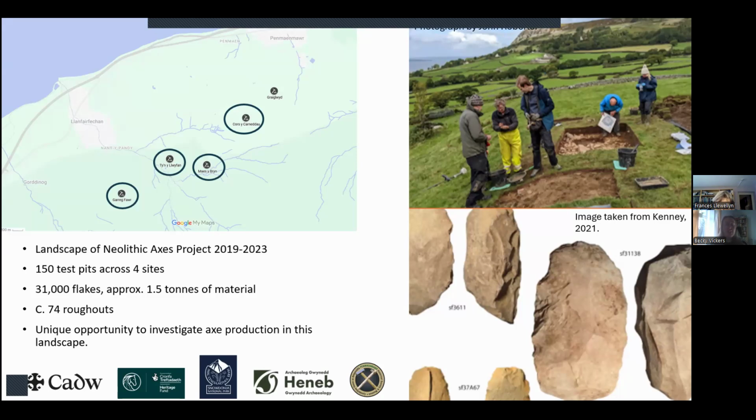The project has undertaken 4 years of test pitting across 4 sites circled in this map here, and has uncovered a major assemblage of axe production debitage, roughouts, and a small amount of evidence for flint and pottery as well. And this assemblage really presents a unique opportunity to investigate axe production on this landscape level.